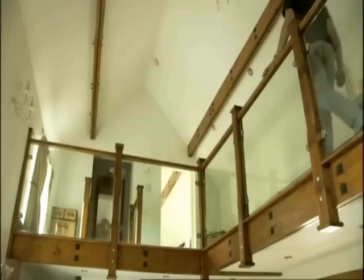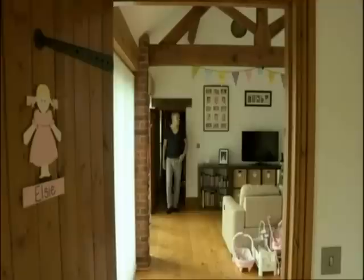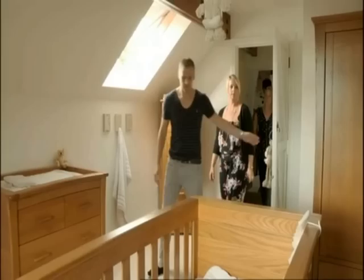It's clear from the stunning layout downstairs that Louise and Dean took real care during the planning phase to utilise space and ceiling height. And the same thought and care went into the children's rooms upstairs as well. Yeah, lovely.